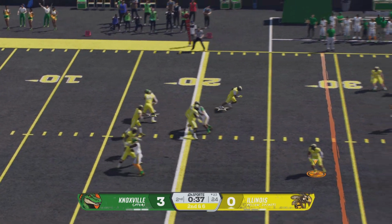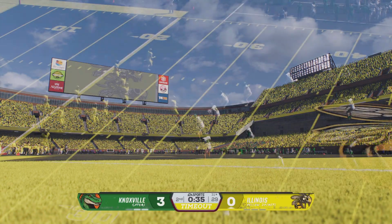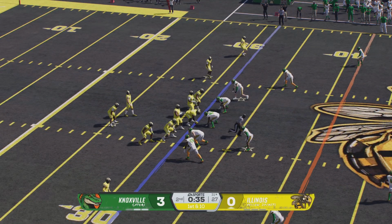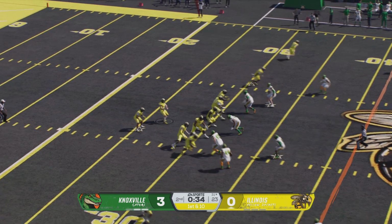Quarterback looking to throw it on 2nd down. Caught over the middle. It's Montgomery. And a quick timeout call by the offense after the play. That completion good for a first down. The offense working with a new set of downs here.